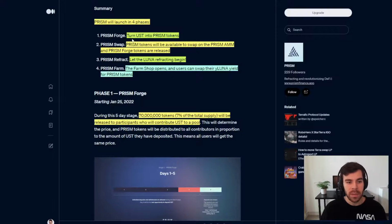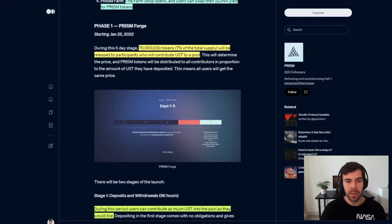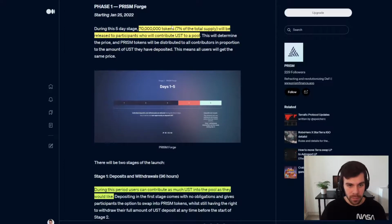So there's 4 phases. Prism Forge, which is just depositing USD and then turning it into Prism tokens. Prism Swap, which will allow you to basically buy Prism on the AMM and swap tokens. Prism Refract, which is what we talked about, they will begin doing refracting, so you can use Luna to refract. And then Prism Farming, so they will open their farms and users can swap Y Luna yield for Prism tokens. So you can also swap for Prism, and that will give you all sorts of rights in the ecosystem.